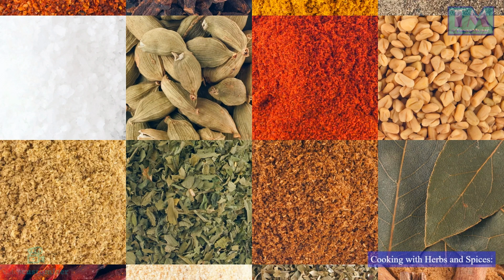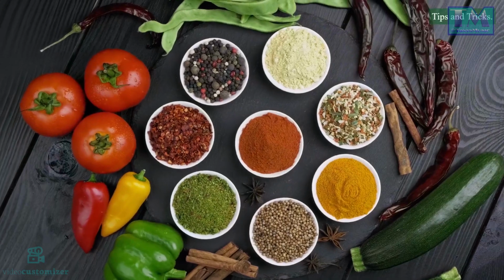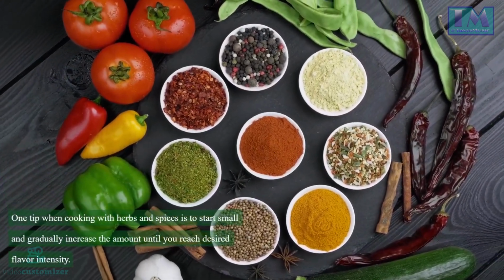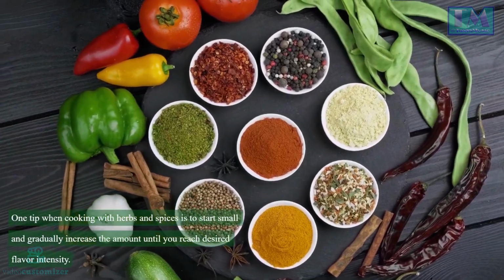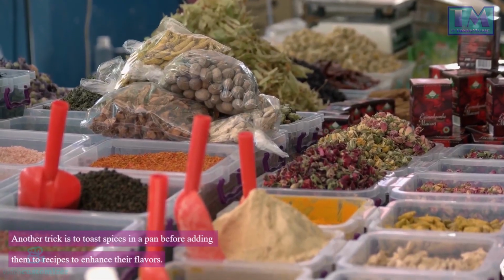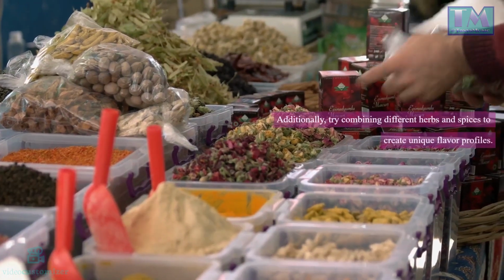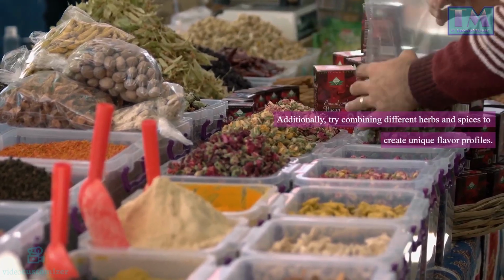Cooking with herbs and spices. Tips and tricks. One tip when cooking with herbs and spices is to start small and gradually increase the amount until you reach desired flavor intensity. Another trick is to toast spices in a pan before adding them to recipes to enhance their flavors. Additionally, try combining different herbs and spices to create unique flavor profiles.